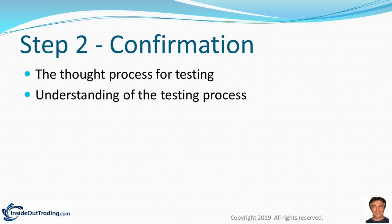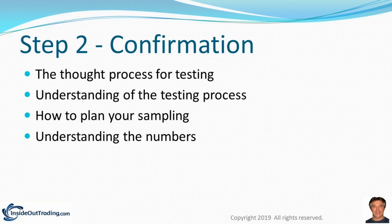Step two, with confirmation, this is where you learn the thought process for testing, and you gain a good understanding of the testing process, how to plan your sampling. Again, huge. And again, where my quality assurance background was just so helpful, being able to bring that to trading. This is one that a lot of people struggle with: understanding the numbers. A lot of people think, well, is it making money? Great, I'm good to go.